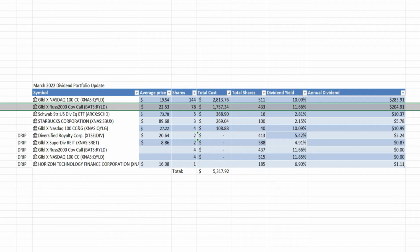Below that, we have RYLD. This stock follows the Russell 1000 index and it has actually not dropped by much. It's been hovering right around $22 to $23 per share, even when it hit its lowest points for the year. I like this stock, but I've not been purchasing as much as I probably should have. I picked up 78 shares this month for $1,757, bringing the total shares in the portfolio up to 433.